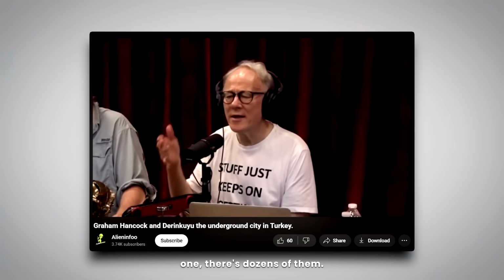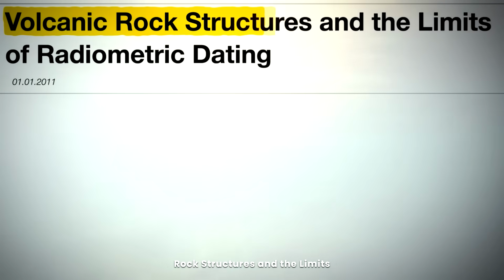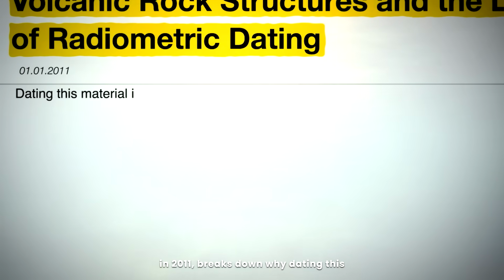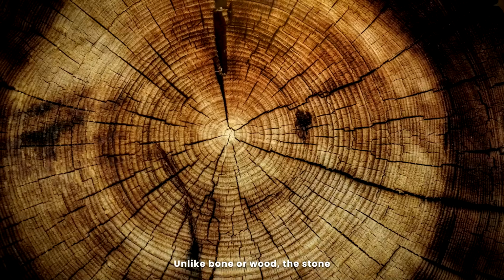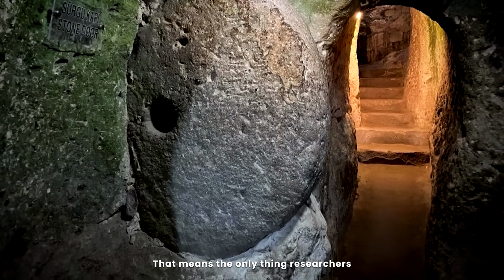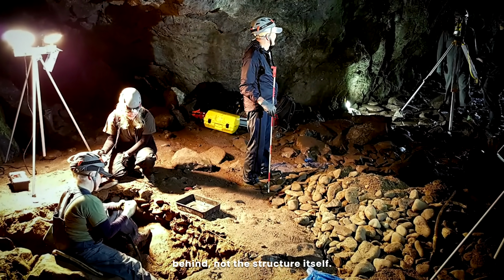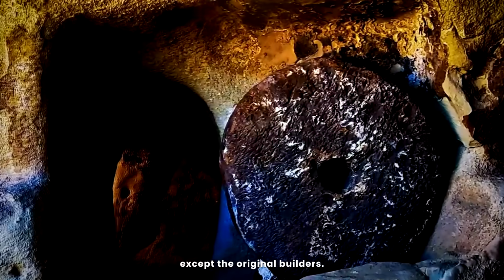There's not just one, there's dozens of them. A research paper titled Volcanic Rock Structures and the Limits of Radiometric Dating, published in 2011, breaks down why dating this material is practically impossible. Unlike bone or wood, the stone holds no organic fingerprint. That means the only thing researchers can do is date the things left behind, not the structure itself. And those remnants belong to everyone, except the original builders.